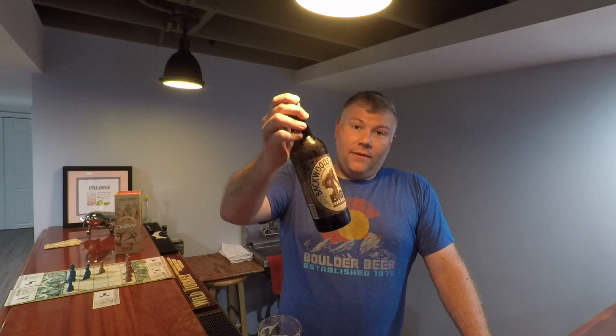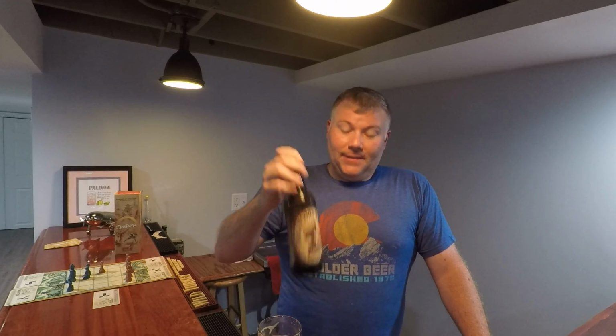Comes in pretty big bottle. This is a pint and a half, and at 10%, might want to take your time drinking this one. This would be good for maybe a half hour, 45 minute board game.